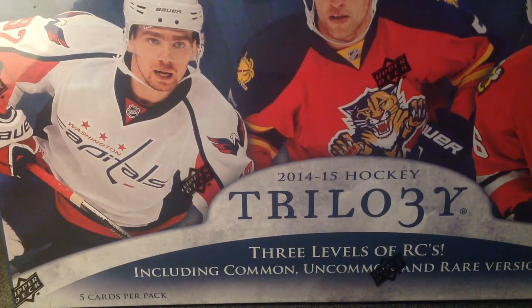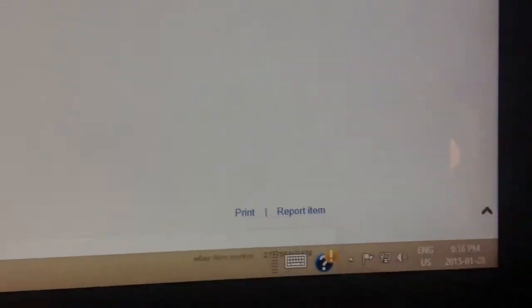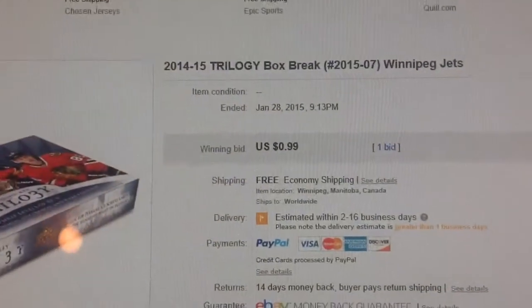Thanks for coming tonight. First thing I'll show you is the last auction. The Jets, you can see it ended for just 99 cents. And at the bottom, it's 916. You can see it ended at 913.